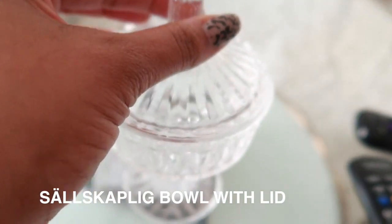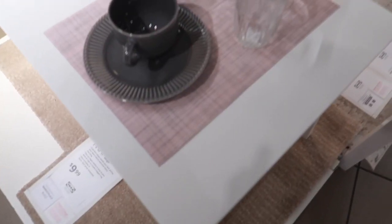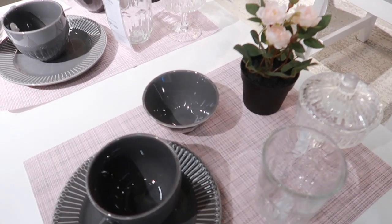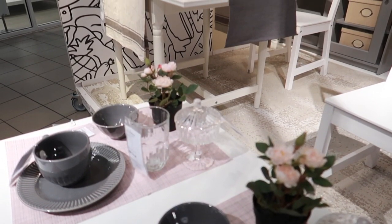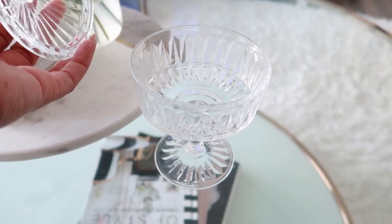And then we have this glass bowl with a lid. It was the last one. I don't know if you saw in the intro walking into the store how they have the little vignette set up as you enter the store, but this was on the table with the gray dishes, the gray and pink place setting. So I think you can use it for just about anything.